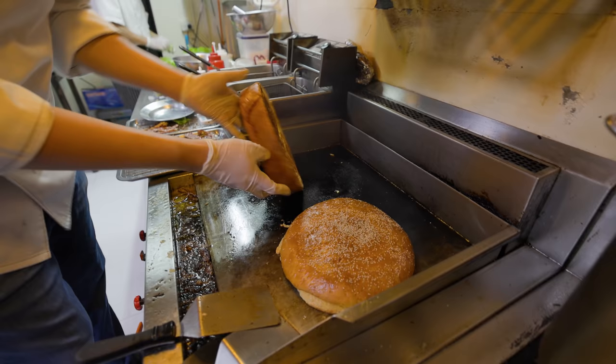I survived with only minor injuries and just with a few casualties of sauce and tomato falling on the floor. But other than that, we're all intact. And that completes my quarter of the supersized burger. Oh, that was a journey.